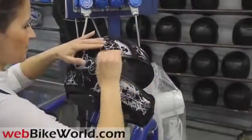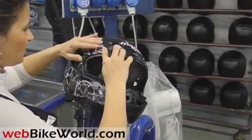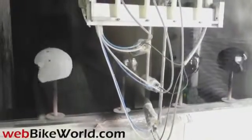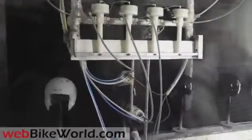Next, the helmets go to clear coat, which provides the final protective coating. Nolan uses environmentally friendly materials, processes, and technology wherever possible throughout the plant. For example, the clear coat formulas are all water-based. These are the solid color painted helmets getting the clear coat applied.